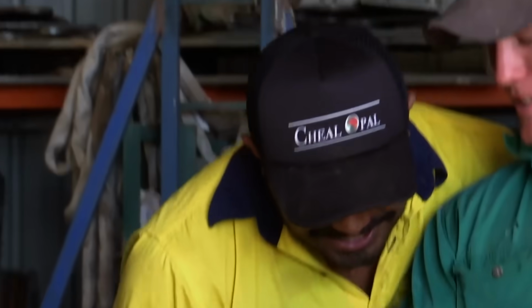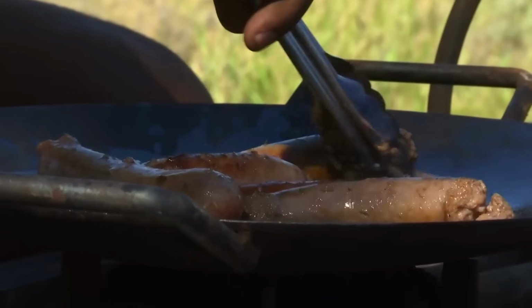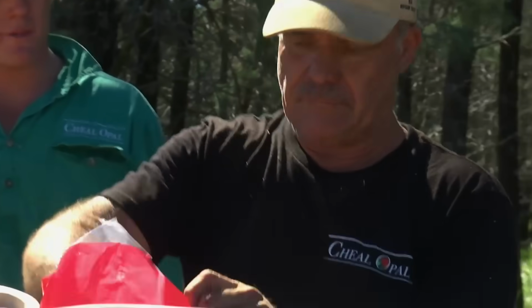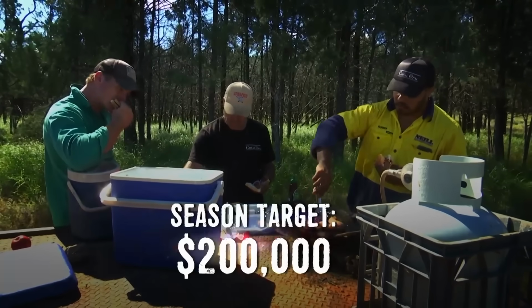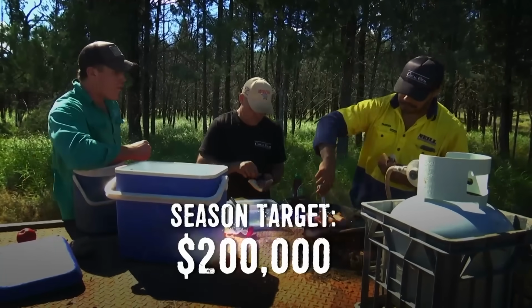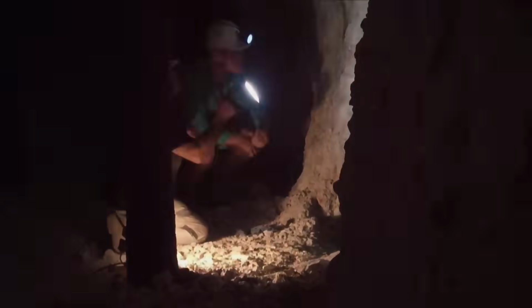Hopefully we get some good opal and really get that website out there, that's what we want. A few snags. I want to be successful. I'd like to see the boys make some dollars out of it. That, to me, is probably the most important thing. So, the season target for us, we're looking at 200 grand this year. It'd be nice to get a bit more than that, but there's no guarantees.